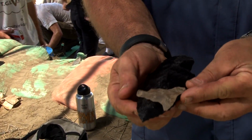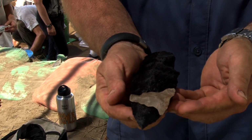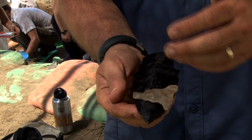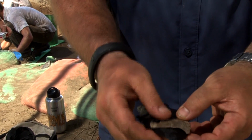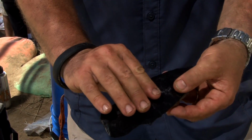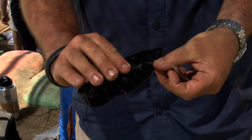So here, I've fit the piece on pretty much how it would have appeared on the original biface. Now, we don't know if that's exactly the way the biface looked, but the point is that it fits on here. Someone would have struck the edge of this and it would have driven the flake off across and actually taken off the opposite side.